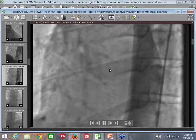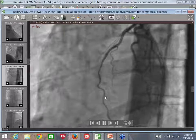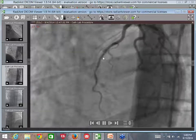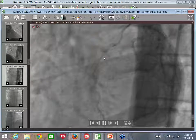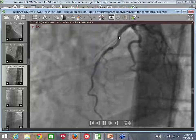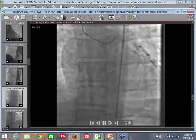You can increase the size by magnification. You see at this level, this is interesting because at that level I think the false lumen of the dissection, which is occluded, stops at that level. So it's a myocardial bridge distal to a section of the left main that apparently had a dissection, and it was interesting to describe the case better with a little more evidence.